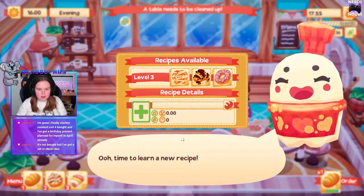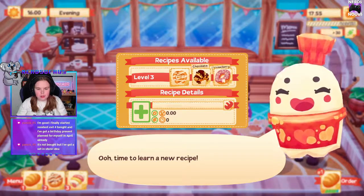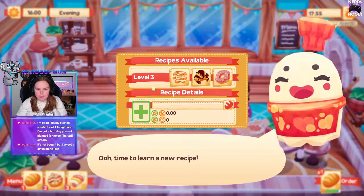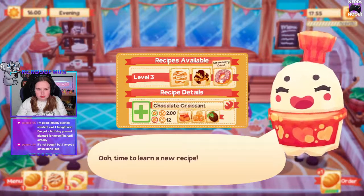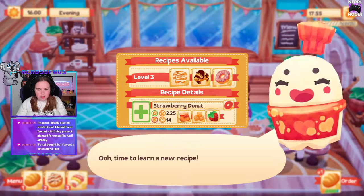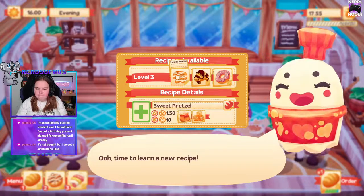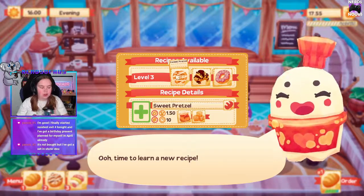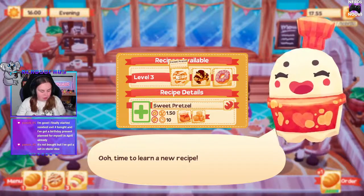New recipe. What should we learn, guys? We've got a pretzel, a chocolate croissant, or a donut. Oh, because we don't have those ingredients, we probably can't make those quite yet, but I can make a pretzel. That's why the cookie's not on the menu, I guess. Yet.